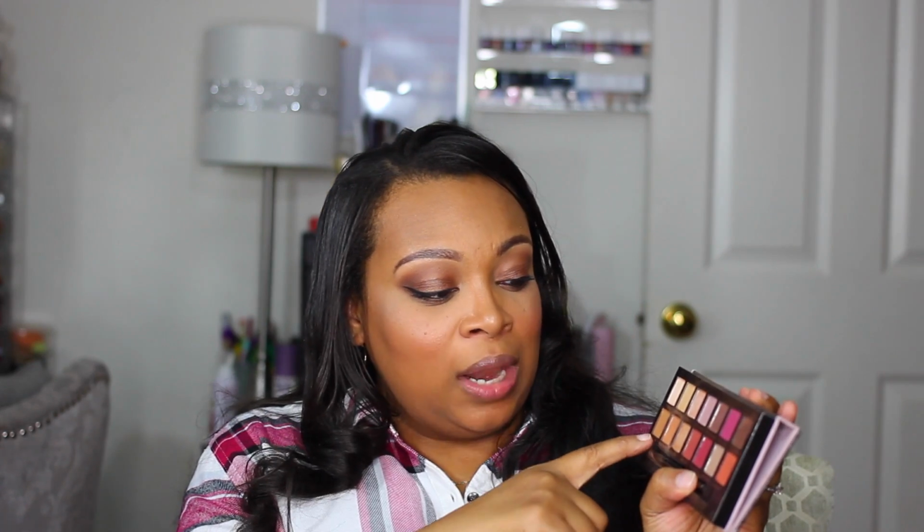I mean, if you didn't have any of these colors, then it was definitely one worth picking up, especially if you happen to love more of the pinky rose kind of colors, or just like a pinky red. Then these were, to me, the perfect palette for you. I do like that she gave you a lot of blending shades.